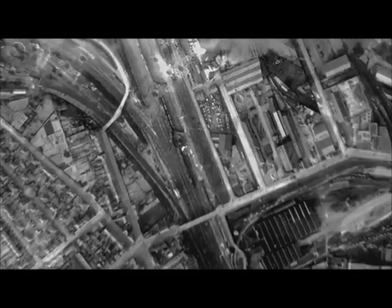So I figured I had to make another run to make sure that I got the targets, so I made about 3 or 4 runs over each target, which took quite a while. I think I figured it was half an hour over Berlin. I could see fires burning everywhere because the B-17s had raided just before I got there.